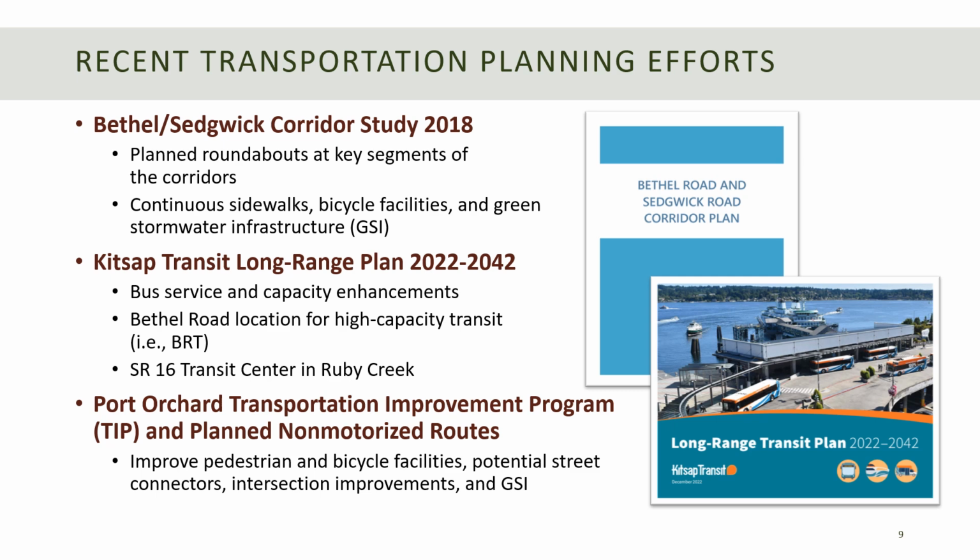The third one is the Port Orchard Transportation Improvement Program, or TIP, and planned non-motorized routes. This will improve pedestrian and bicycle facilities and include other potential street connectors or new street routes that will improve connectivity within the neighborhood. These planning efforts indicated the need to plan for more transit-oriented development to maximize transportation improvements coming to the area, make transit and other public services more convenient for more people, and therefore make these services more efficient.